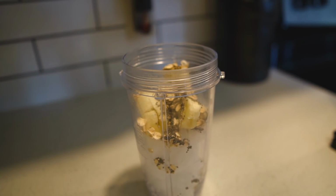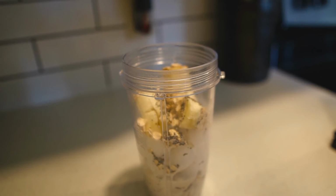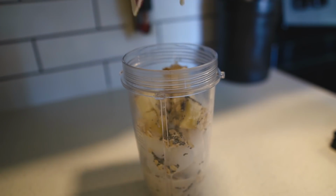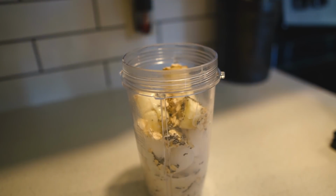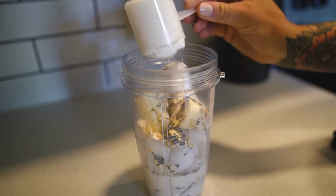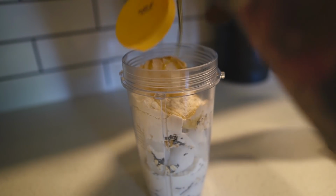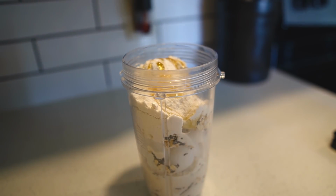In my opinion, the goal with tracking macros should not be to track your macros forever. For me personally, I just like the ability to make sure that I'm eating enough protein, carbs, and fats. But when you have a day like today that you're going to see, it doesn't really matter. So I'm just going to kind of wing it. And I'm pretty sure I'm using probably the same portions of things that I use for my shake anyway.